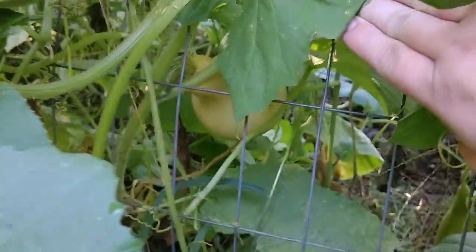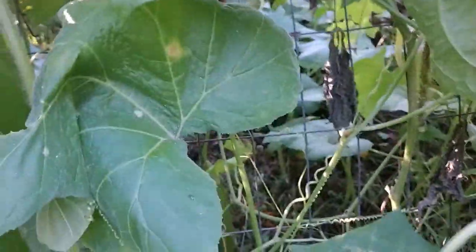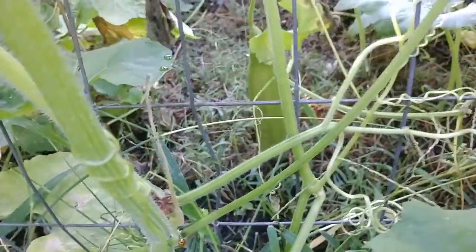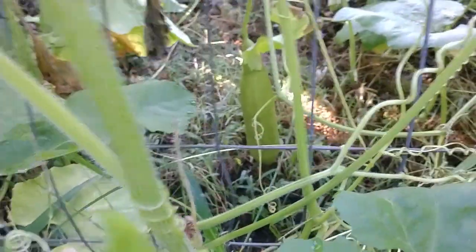So I will show you back here. Yes, there is a winter squash right there growing on the same trellis as my loofah. I have a beautiful loofah somewhere in here that I'm hoping is going to be ready to, oh, there he is. I'm hoping that this guy will be able to be harvested here soon. So anyway, this kind of turned into a weed patch as well, but I'm gonna get it all cleaned out.